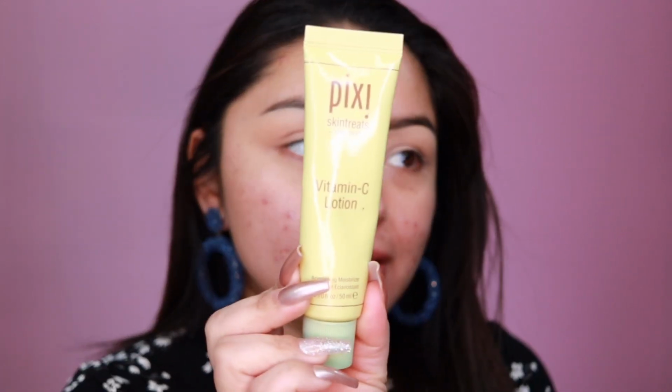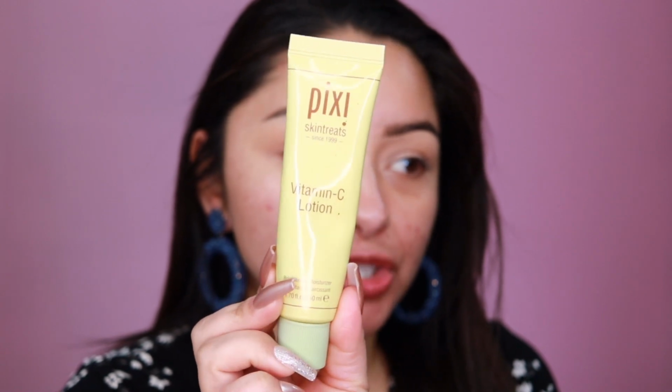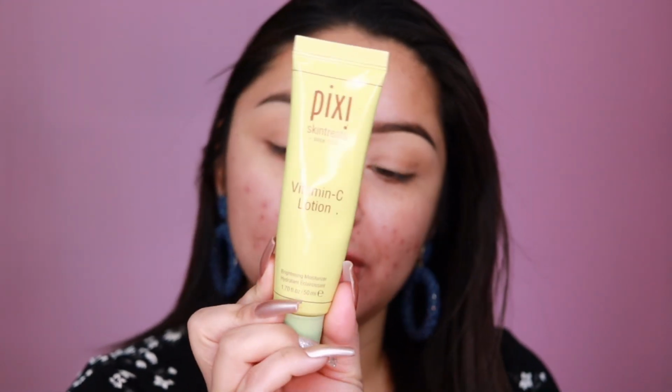Okay, so the first thing that I want to do is apply a lightweight moisturizer. This one here is the Pixi Vitamin C Lotion. This is a brightening moisturizer, by the way. Alright, so just apply it everywhere. I put way too much. And I'm really glad that I'm starting this video when I am, because this is super fast when you're on the go.